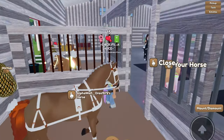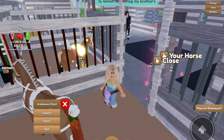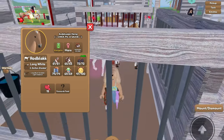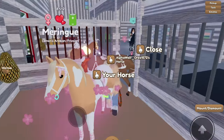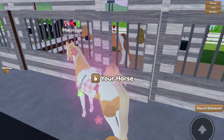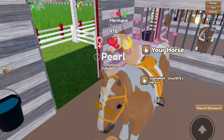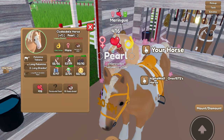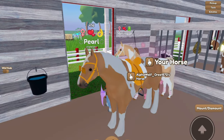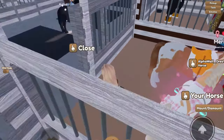Next up, we have Chick-fil-A sauce. So this is Chick-fil-A sauce here, you guys. And it is a Rod Black Andalusian horse. And yeah, this is Chick-fil-A sauce. Loving the names once again. And then next up, we have Pearl. Pearl is a Clydesdale Frisian with a Palomino Tobiano coat. And it is an island unique coat as well. I'm loving the 100 million glasses right there, as well as the color scheme.